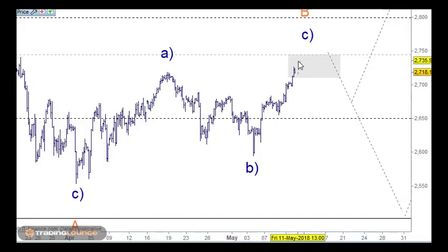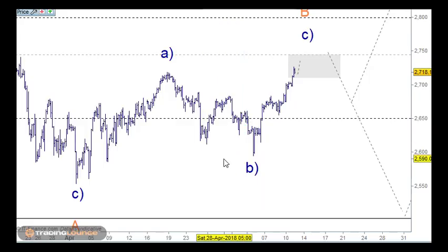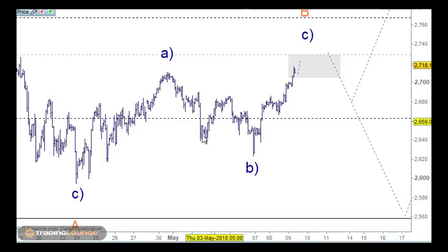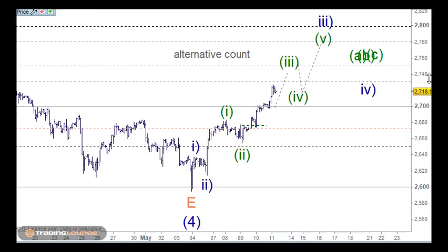So it's quite long compared to this one here. So we may need to look at this move up here in a different count as well. I think I did that on, let me just check, could be the 4 hour, the 2 hour. I'll just check, that is the 4 hour and this 2 hour. Okay, so this is an alternative count that we need to take on board here.